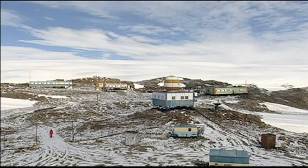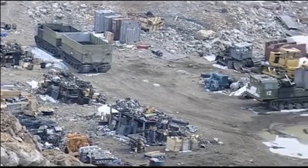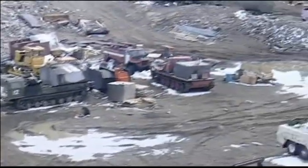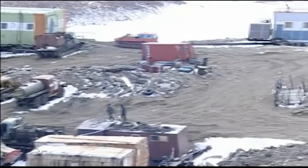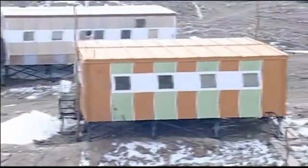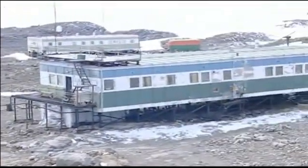At Novolazarevskaya, Hubertus Fischer and his team are exploring the Russian base until the aircraft return. Built on a mountaintop and surrounded by glaciers, it resembles more a museum of ancient Soviet machinery than a research base. But times are changing, and the crew at Novo, as it is called, has started a big cleanup, as it has become an important hub for scientists to venture out further on the continent.